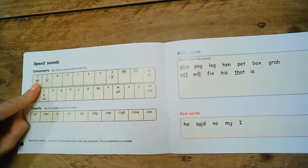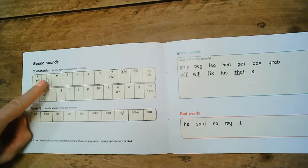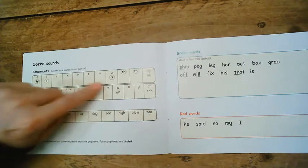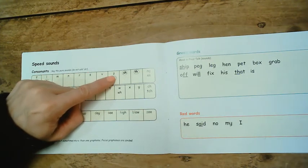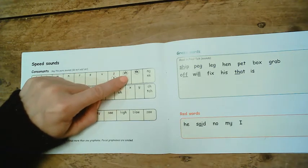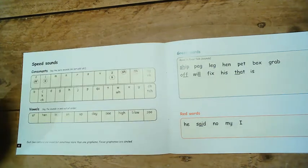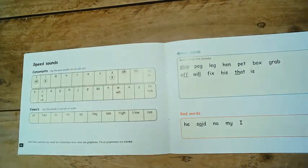We've got this one here, the long f sound, 2 letters, 1 sound. We've got this one, long oo sound. We've got this one which looks like s but sounds like z. We've got this one, sh, 2 letters, 1 sound, and th as well. And those are the ones that we will see lots of in our story and the ones to look out for.